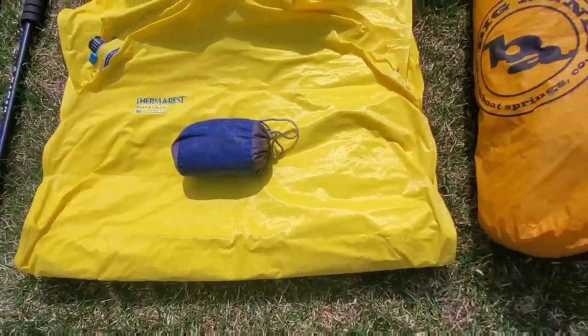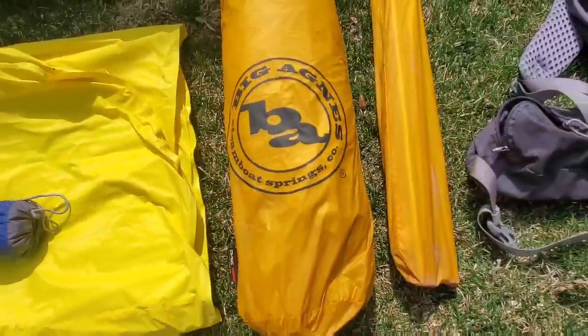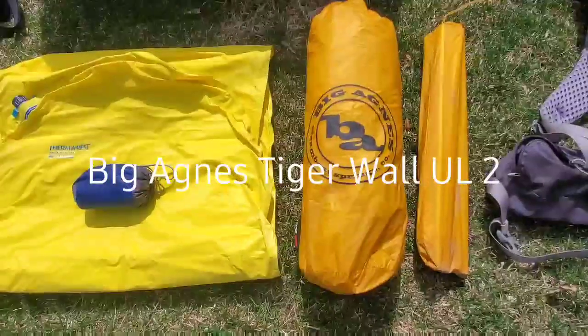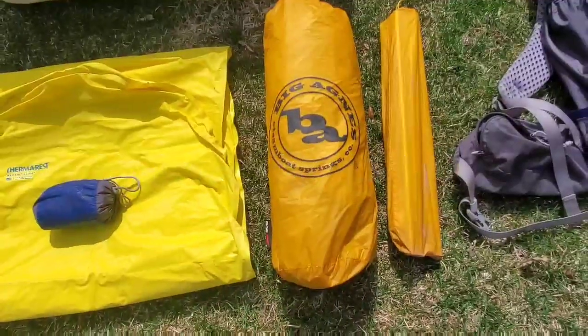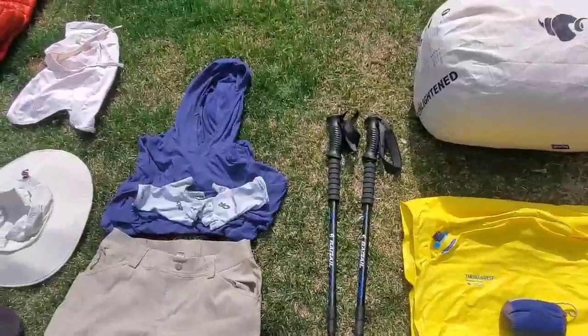I quite like it. And then I've got my Big Agnes tent. It's a semi-freestanding tent. I wish I could remember what tent it was, but I will put that somewhere on the screen here. Okay, next let's move down to clothing.